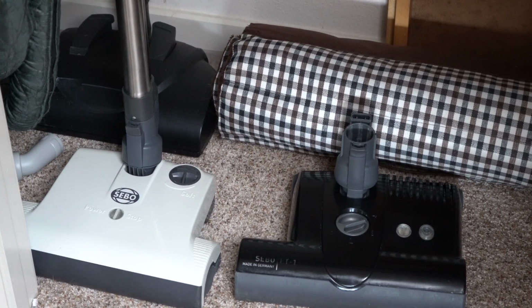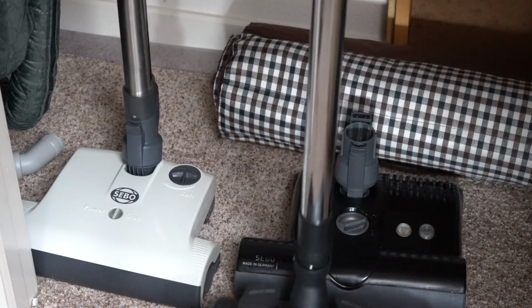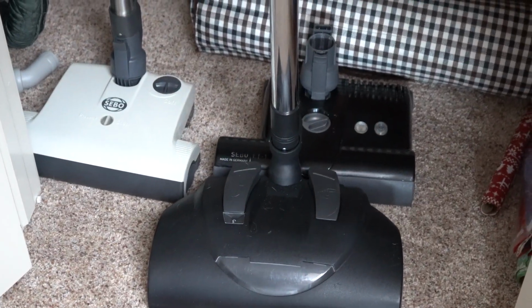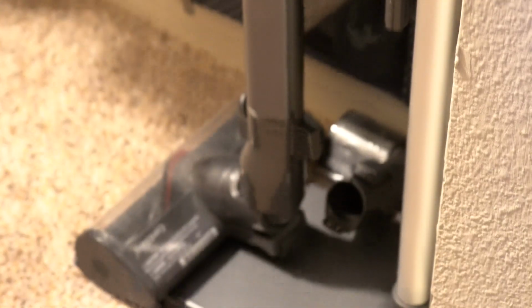Followed closely, I guess, maybe not far, closely by my EBK 360. You know, this is the problem with having access to so much hardware: what do I use every day, really? Well, trying to make use of a stick vac when you have other vacuums you would rather use is kind of hard.